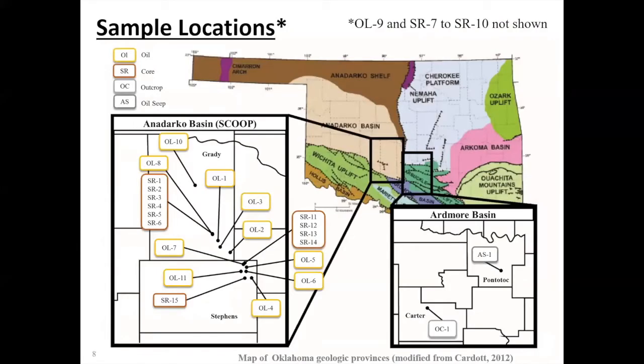And here's a map showing, again, the distribution of those source rocks and oil samples. The source rocks on this map on the left-hand side obviously are the SR samples, the oils are the OL. So a fairly limited area within the SCOOP in Grady and Stevens County. But again, since Kate did the initial study, we've expanded the number of oils that we've looked at in this area. And we haven't seen any significant differences in terms of the distribution of the organic compounds in these oils from what we were seeing in this initial study that I'm talking about here today.